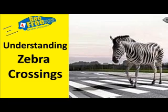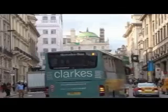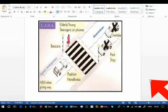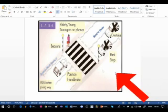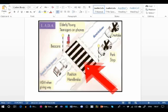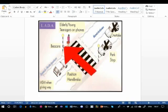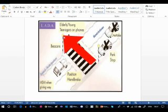My name is Wendy, and in this video we'll be looking at zebra crossings. So this is our zebra crossing, and we can recognise it as we come up to it by the black and white stripes painted on the road. Also, on these black and white poles, we have these flashing amber lights, which are called Belisha beacons. So that will help us to be able to see the crossing.